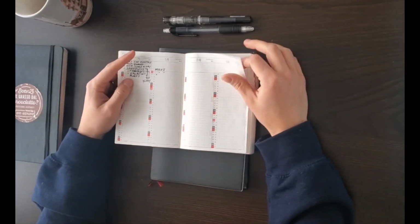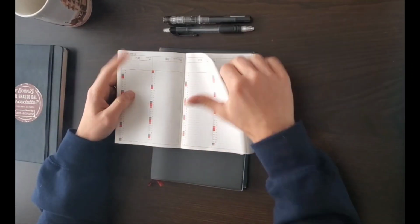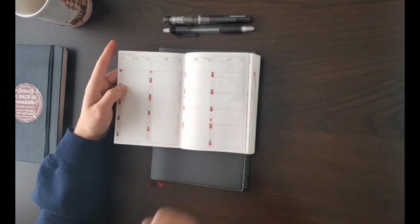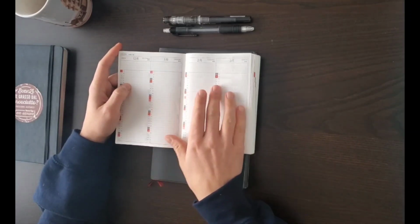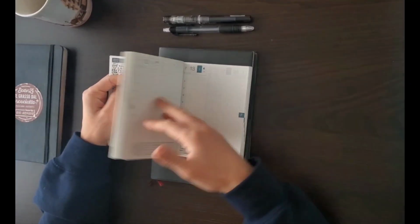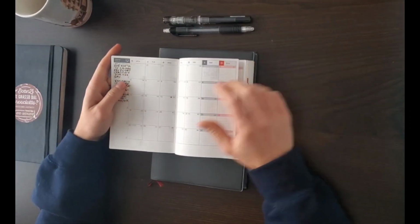So as you can see, I'm not tracking any vacation, any logistical things in this planner. So I will continue. For the Hobonichi, they give you extra months. So you will also have January, February, and March in this overview, and I think also in the monthly layout, which is this one right here. I don't think you get daily pages for those months. No, does not look like it.